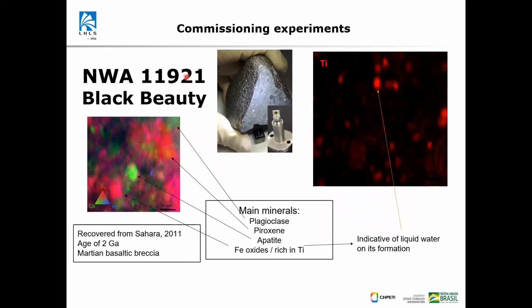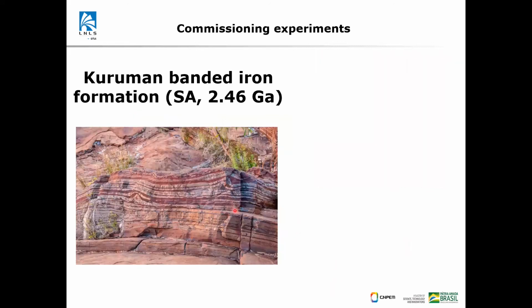Some examples of scientific commissioning, which I found interesting to show you here. This is a meteorite that I have been studying. It's called Black Beauty. It was recovered from the Sahara in 2011. It is about 2 billion years old, and it's a Martian basaltic breccia, meaning that it came from Mars. And we could analyze it at the micro scale, and we could understand the main minerals that could be seen, and we could see some iron oxides rich in titanium that indicate a source of water in its formation, meaning that one measurement performed at the nanoscale allows us to infer the presence of liquid water on Mars 2 billion years ago. So I think this is very powerful and impactful.